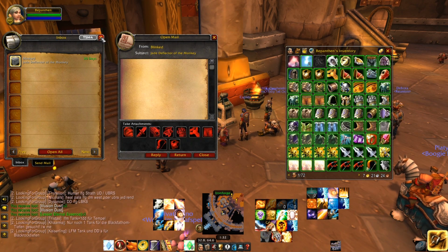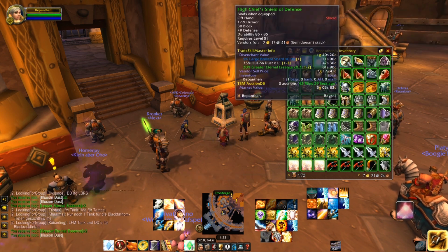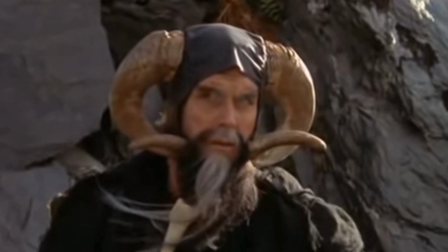Beside the items you just saw, I managed to get around 81 greens that I disenchanted on my alt. I'm an enchanter!